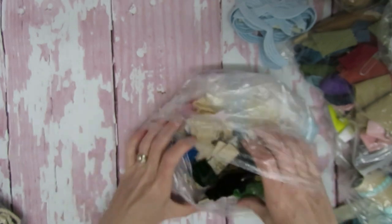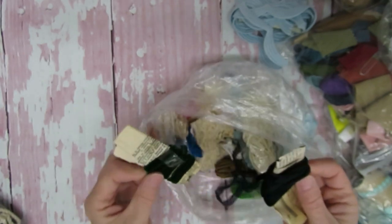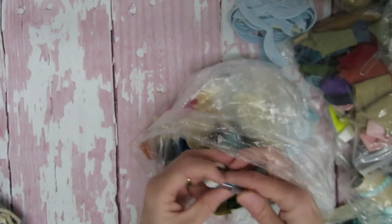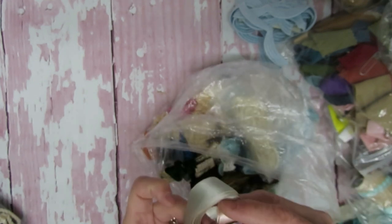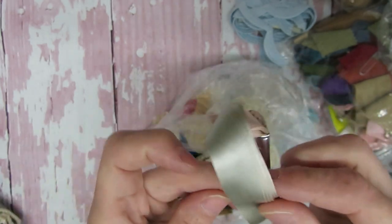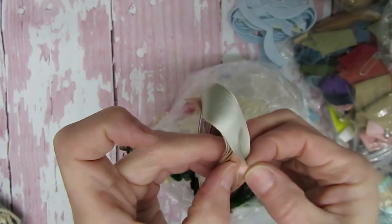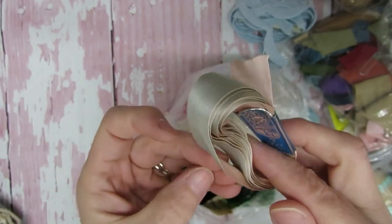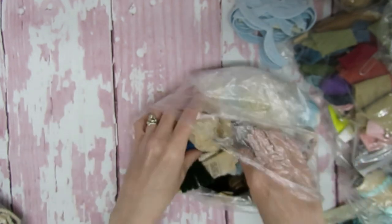Again, another grab bag. There's some velvet trim in here. There's some cording, which I'll probably donate back. Again, some more of that trim that's wrapped with metal on it. This one's kind of interesting ribbon because one side's pink and one side's kind of an ivory buff color. So that's kind of interesting trim.